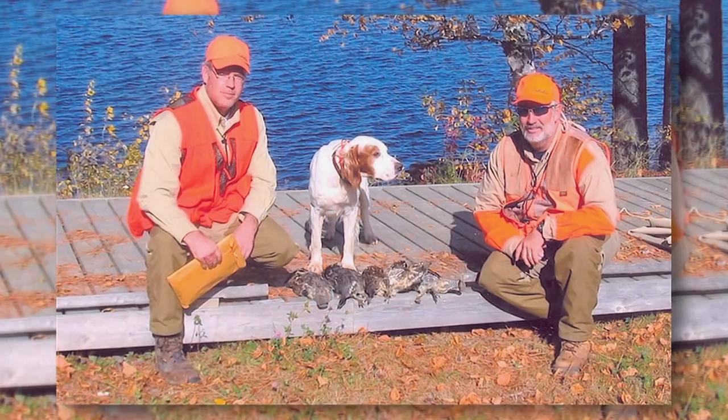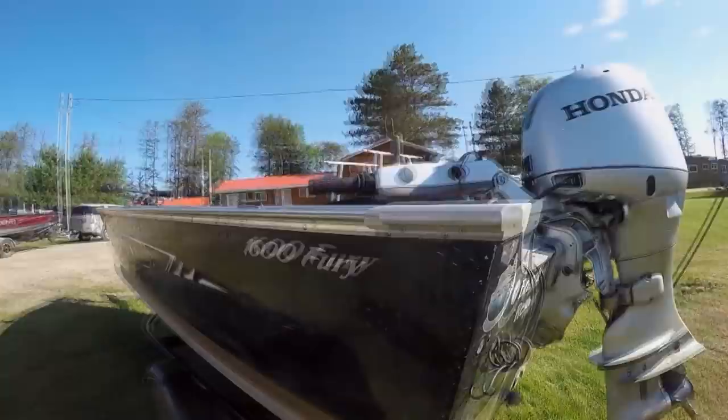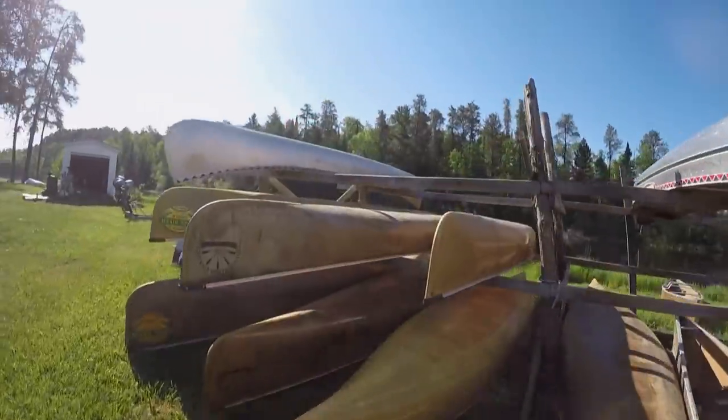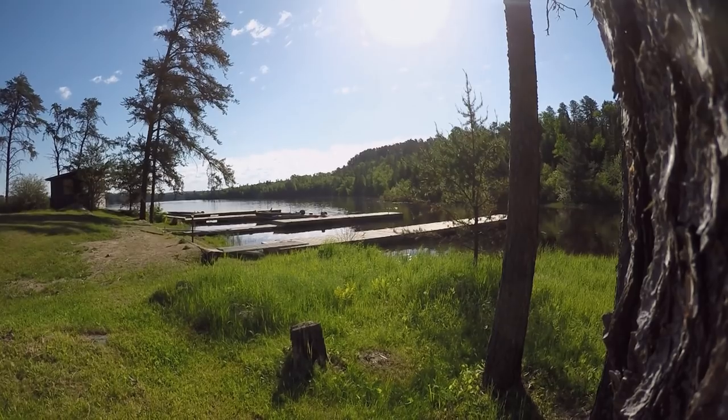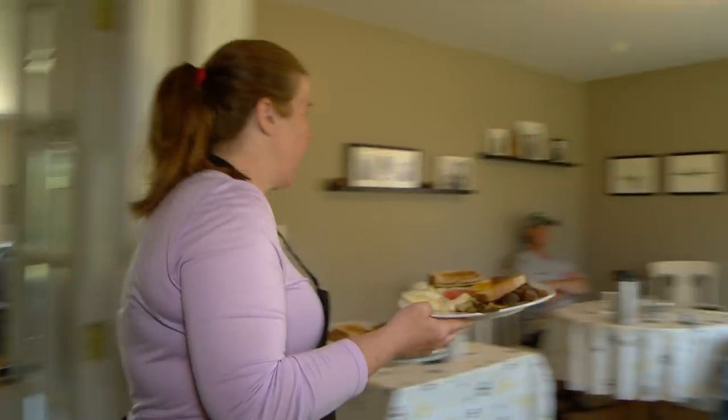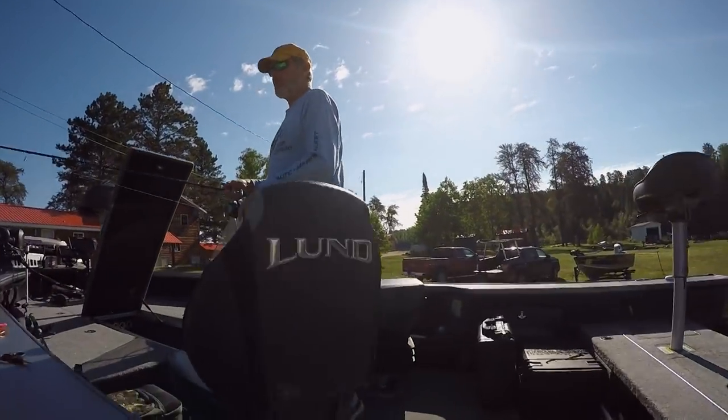We also do hunting trips, and we are a full-service Quetico canoe trip outfitter. So I always joke with our guests that they start out with aluminum canoes, they go to Kevlar canoes, then they go to a cabin. So we try to cover all their bases as they progress through their lives, and keep them coming for whatever type of trip they want.